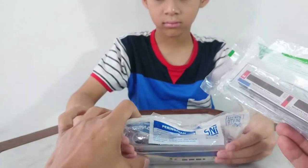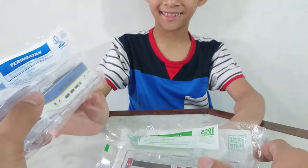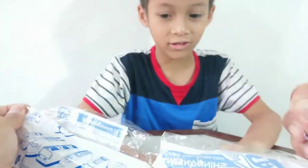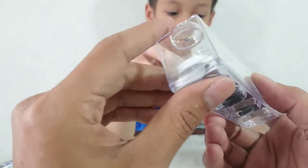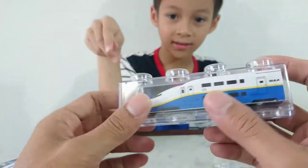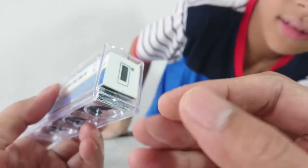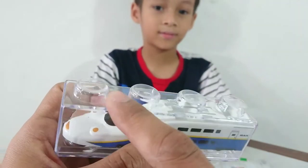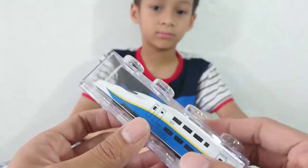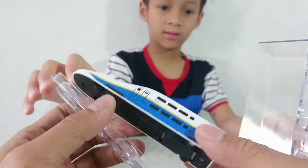Okay, which one you want to open it first, Eben? The blue one. Okay, painting. Wow, it came out with this case, display case. It's like a Lego with an opening on the top of it and the bottom, so you can stick together each other.